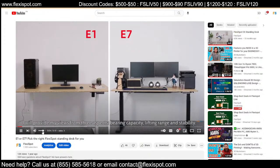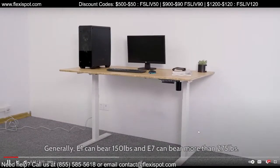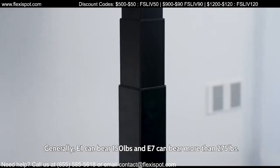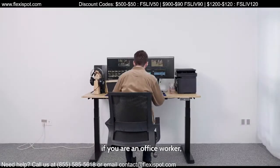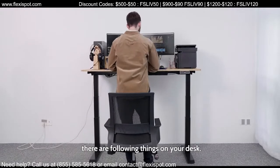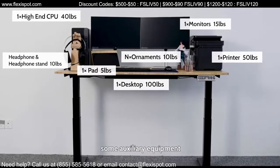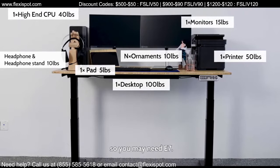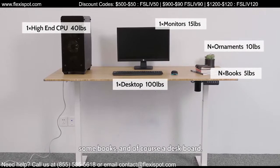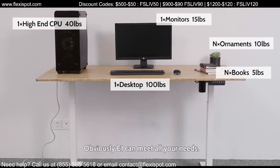I will provide my views from three aspects: bearing capacity, lifting range, and stability. Generally, E1 can bear 150 pounds and E7 can bear more than 275 pounds. If you are an office worker, engaged in finance or the computer industry, there are the following things on your desk: one high-equipped main unit, two or maybe more monitors, some auxiliary equipment, so you may need E7. For a student, you usually have a standard computer, some books, and of course a dashboard. Obviously, E1 can meet all your needs.